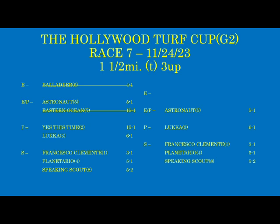Now, Speaking Scout is a horse that has sort of morphed into a wise guy horse in some ways. And the reason being is he's an honest horse. He always gives a good effort. But one thing about Speaking Scout, if you look at his running lines, he always seems to find trouble. And there are horses like that. They just find problems in races that prohibit them from giving a winning effort.